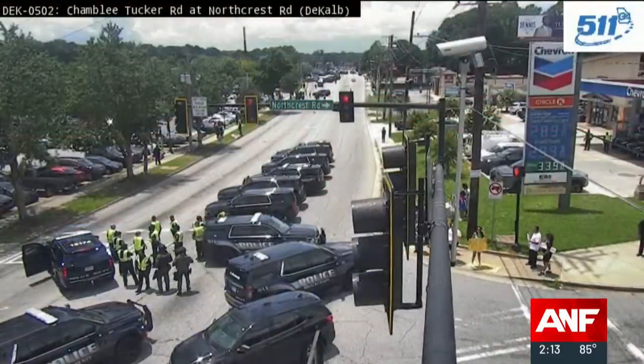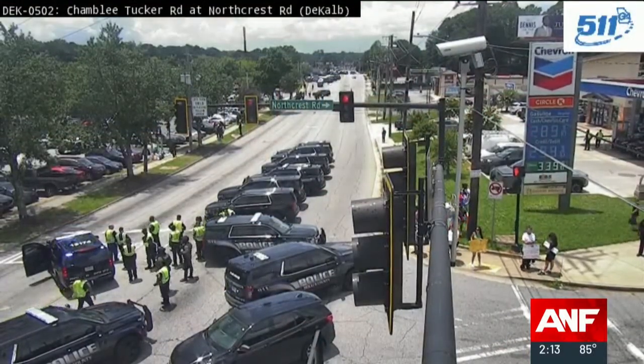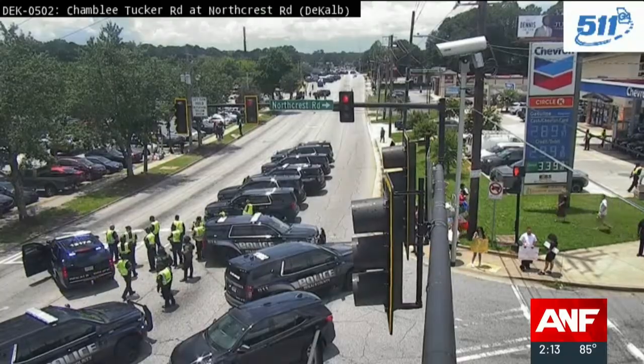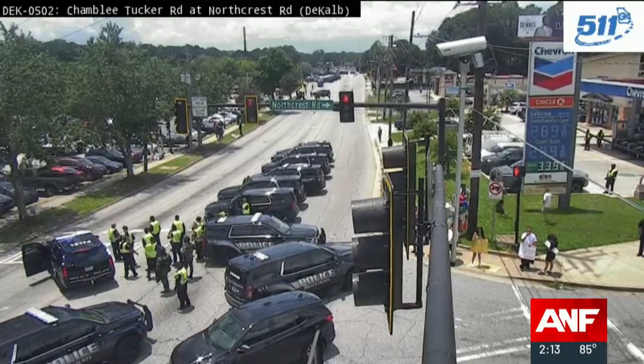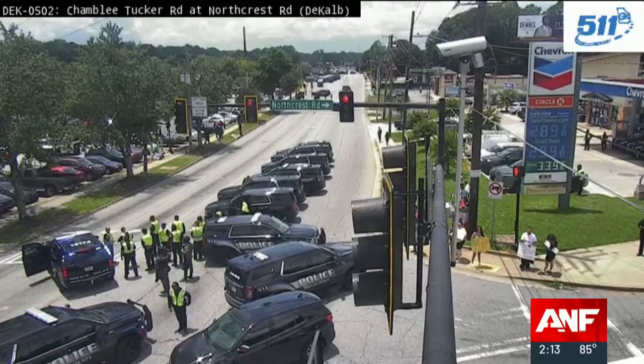Video from, this is essentially the DOT cam. You can see there, that is Chamblee Tucker Road, and that's at North Crest. So what you're looking at here is due west towards 285. So at the top of your frame, just out of view, is the perimeter.